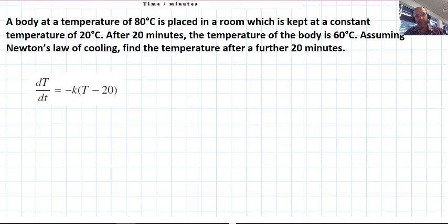So I'm not going to teach a formula necessarily with Newton's law of cooling, although it is possible to use a formula. But I guess I value the reasoning more. As long as you understand Newton's law of cooling, you can derive this formula, or a generic formula, a bit like this one here.